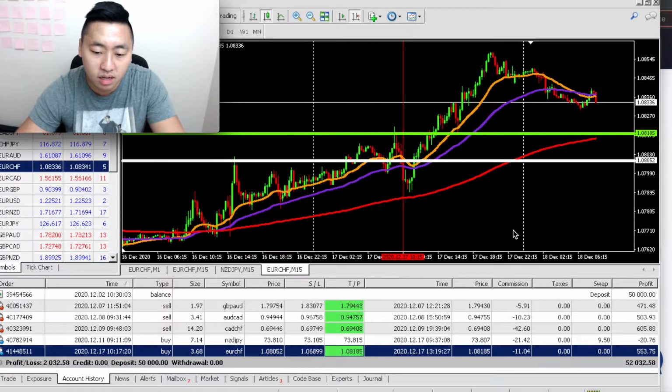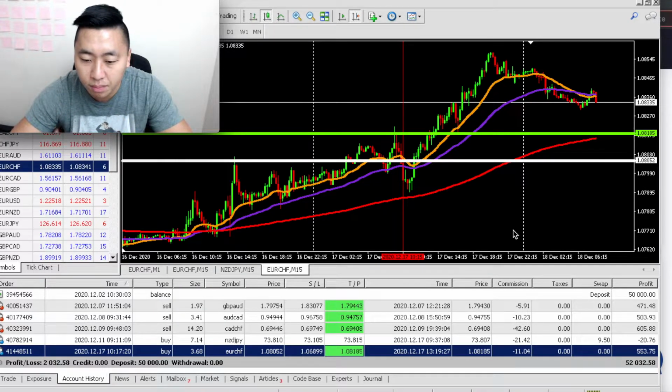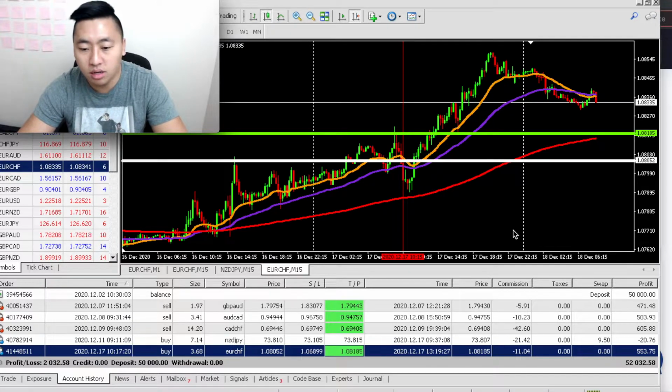You can't just look at one time frame. For me, at least, I don't look at just one time frame because you only see a small picture of the pie, right? You want to see the whole big image and see where it's going to go.